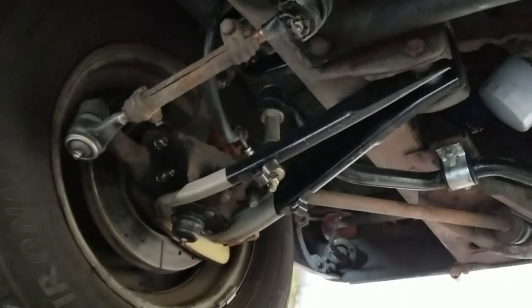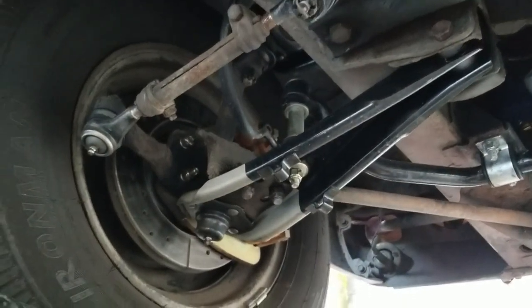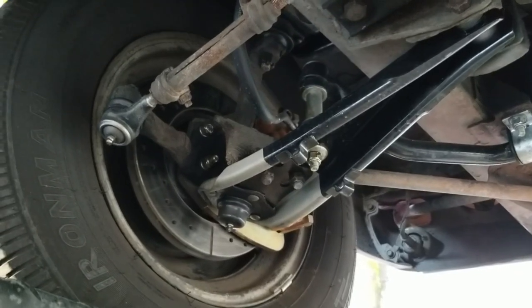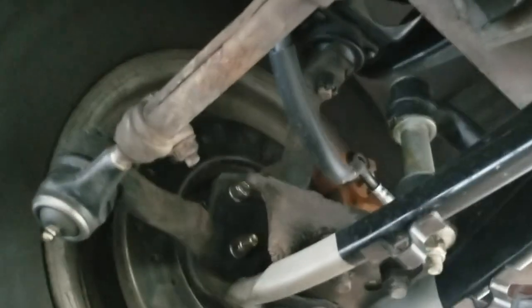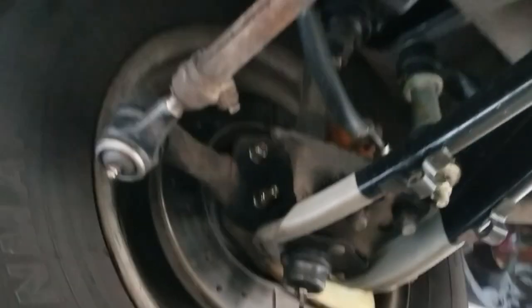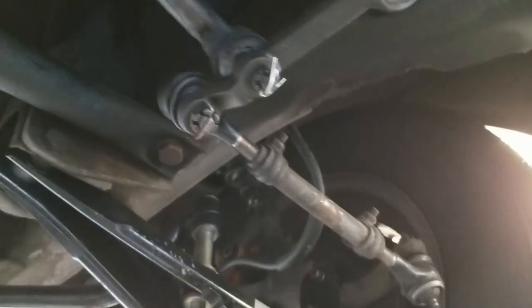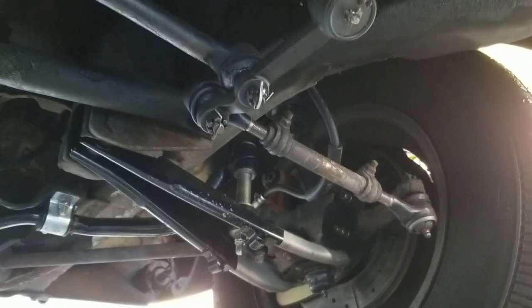Up here we see it's got new lower control arms. It's also got new tie rod ends, it looks like, a bunch of new bushings up here, front disc brakes that are slotted and drilled. It's got new brake hoses up front, and looks like a new sway bar up front. So the whole front end has been totally gone through. The handling's great, nice and tight.